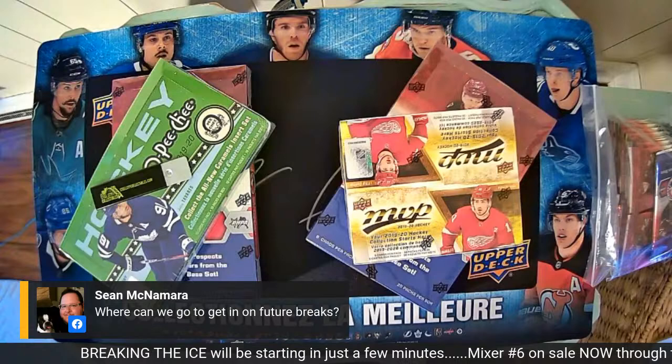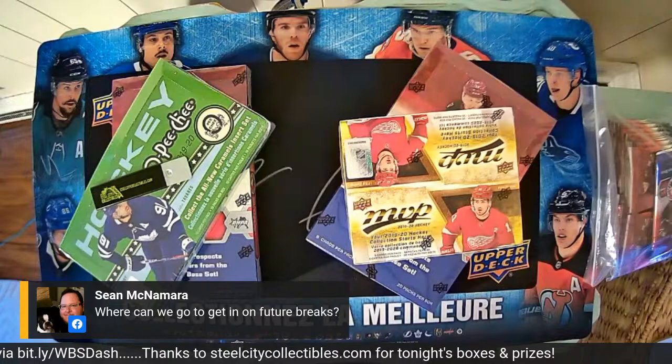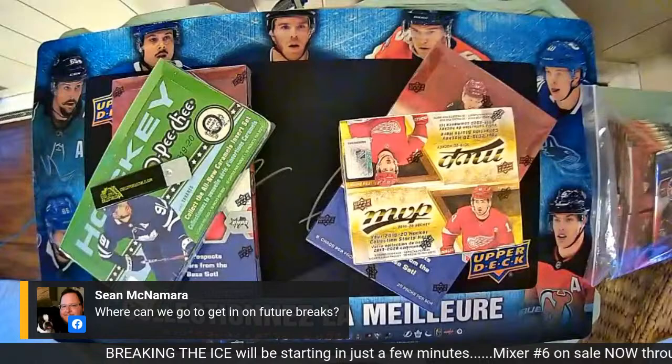But Kasperi Kapanen, back to Wilkes-Barre. We may be able to pull a Kasperi Kapanen tonight. You never know. He is in this 17-18 set as a member of the Toronto Marlies. So we're going to see if we pull one out of there. And if we do, we might come up with something fun to do with those cards or maybe do another little prize giveaway.